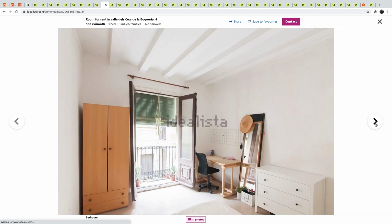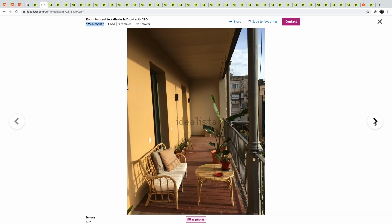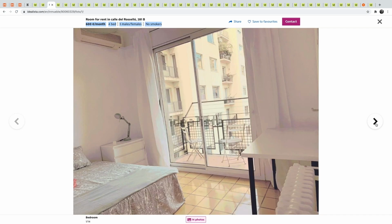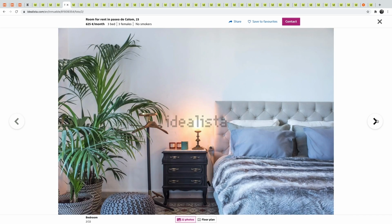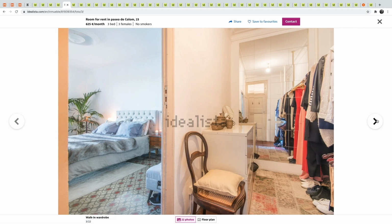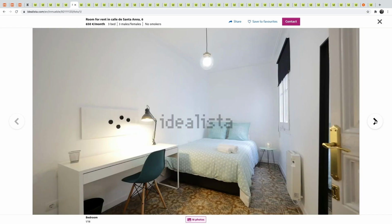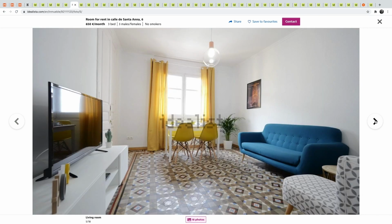So the more we pay, the bigger the room, and you have a desk, and the houses are more beautiful. Like this one, 525 euros, non-smokers. The house is actually really nice. It has a beautiful balcony, a lot of sunlight. And then 600, you have your own balcony, your desk. The room is spacious. And then 625, you have again your own balcony. The house is really well decorated, you have a dressing room just for you. And this one, 650 euros in the old city of Barcelona. The room is beautiful and the house is beautiful as well.